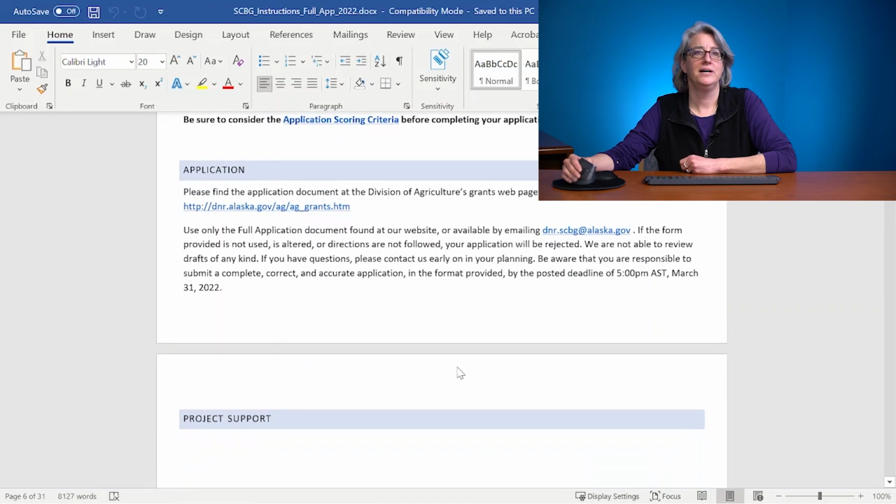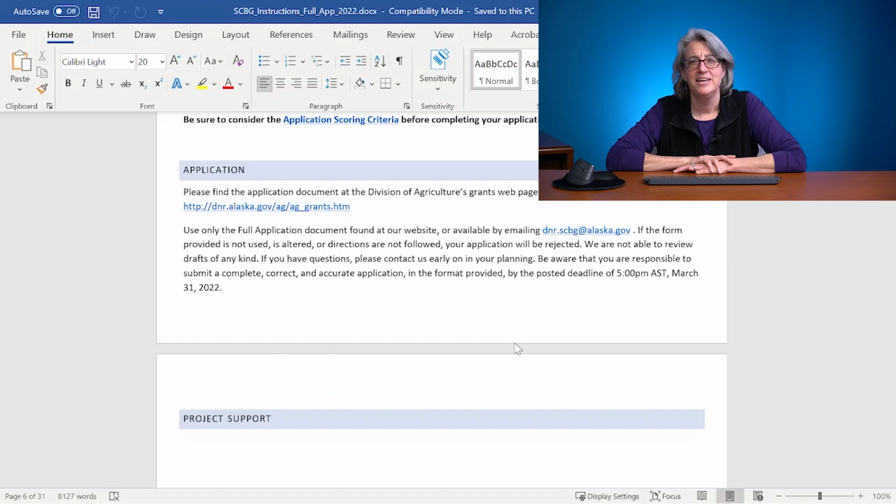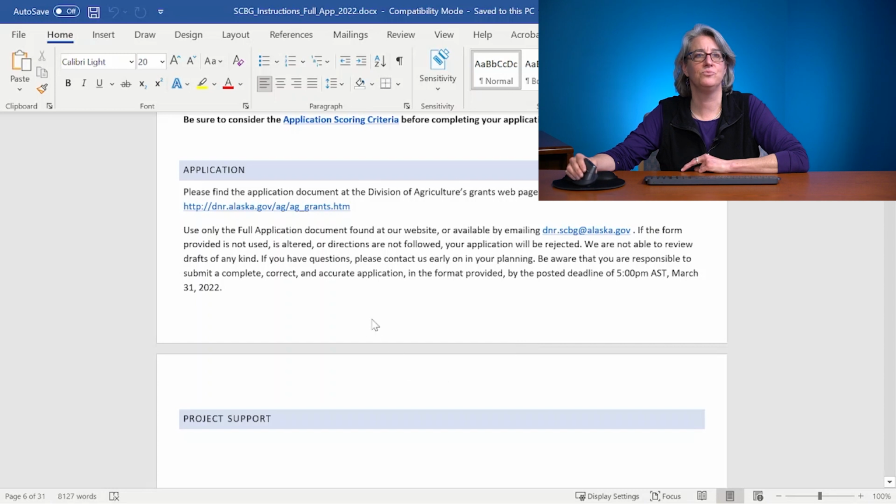We'd rather have a little bit of brainstorming on the front end and you ask what's going to be workable than you send something in and just hope. You know, statewide, we're not expecting hundreds of these. We might get a couple dozen applications for this solicitation, so we do have the room and the space to talk with you and help you understand what the policies are and what the priorities are.